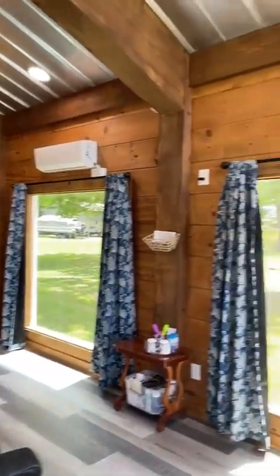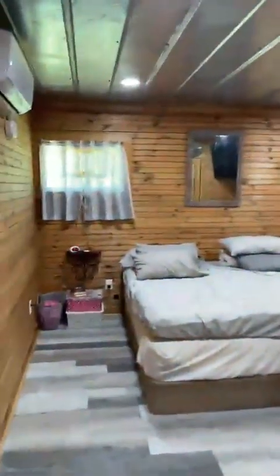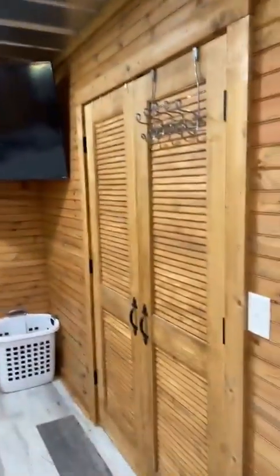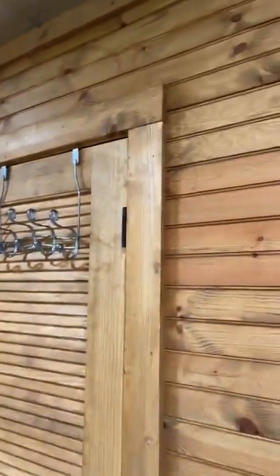Back in the big living room. I'm gonna hit the high notes again. This is the master bedroom. Got the mini split. Got the fans. It's a nice closet. Big TV, same LVP floors throughout this house except for upstairs. Again, the tongue and groove paneling.